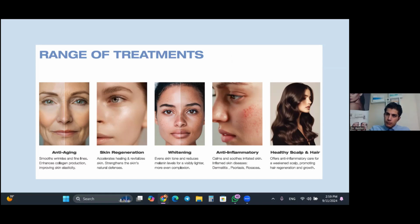And what about the scalp? Is it the same 5 ml for the scalp also? For the scalp, you can use 3 to 5 ml.